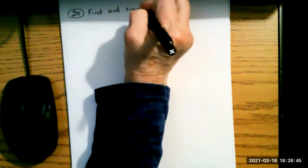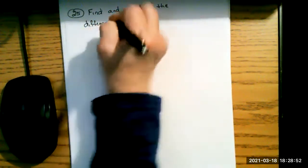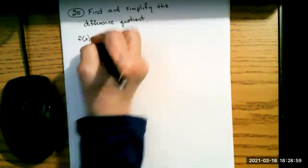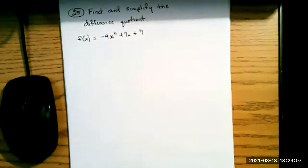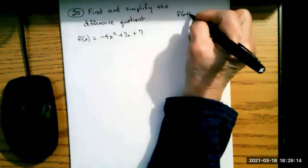Number 25 says find and simplify the difference quotient. All right, they give you an f of x to start with. It's negative 4x squared plus 7x plus 7. Now, for the difference quotient, I'm going to write it over here and then I'll rewrite it again in a minute. This is what it is.